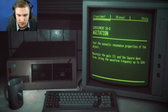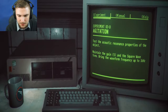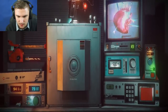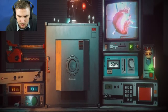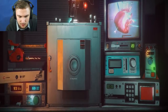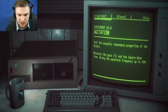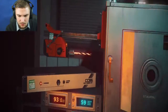Test the acoustic properties. Set gain 5 on the square waveform. Bring the waveform frequency up to 1. Okay. Am I still? Bring it up to 1? Is that what it's saying? Test the acoustic properties of the object. Maintain the gain 5. Okay.